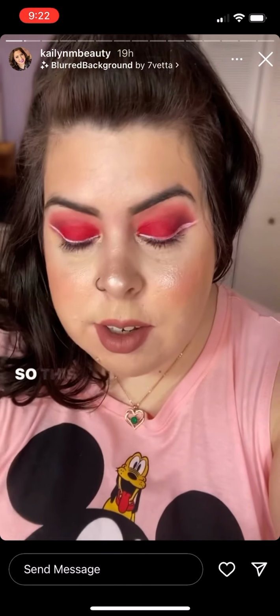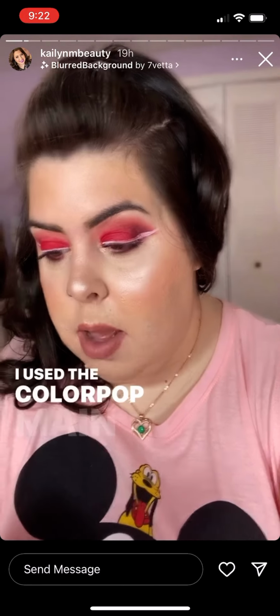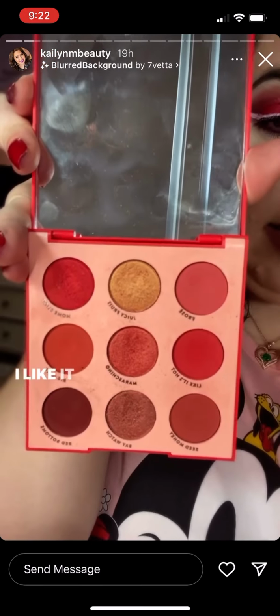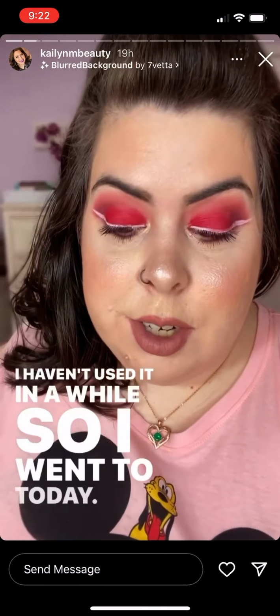Happy Thursday, everyone. So this is my makeup for today. I used the ColourPop Main Squeeze eyeshadow palette. It's a very pretty eyeshadow palette. I like it a lot. I haven't used it in a while, so I want to today.